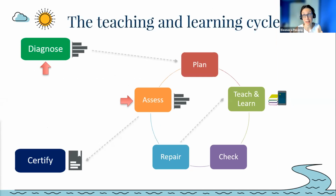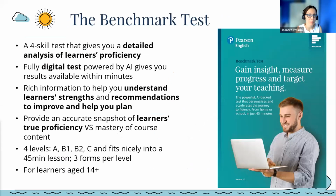the students. And that is the moment that I describe as a formal assessment, whenever you need to take a picture of your student's ability at a specific point in time. It could be halfway through the course, it could be at the end of the course. Let me introduce you to what is the benchmark test. And in this slide, I'm giving you the key points of what the benchmark test is.